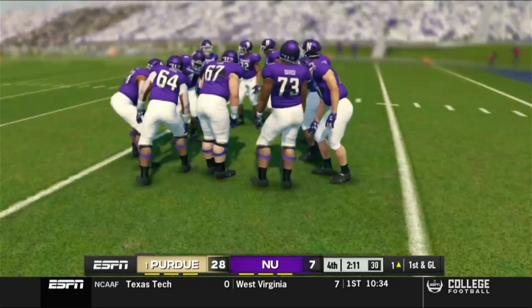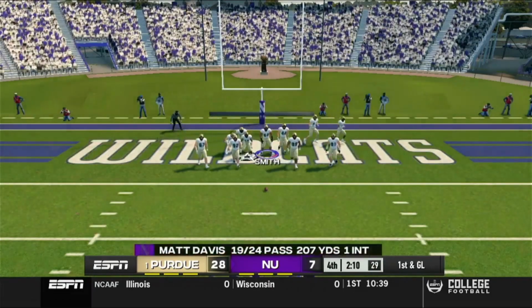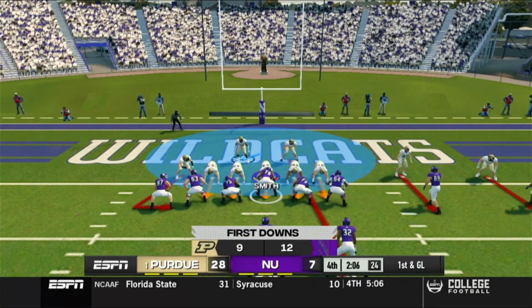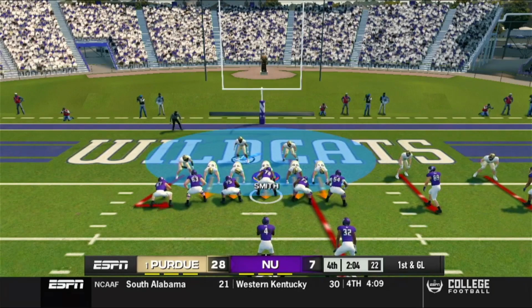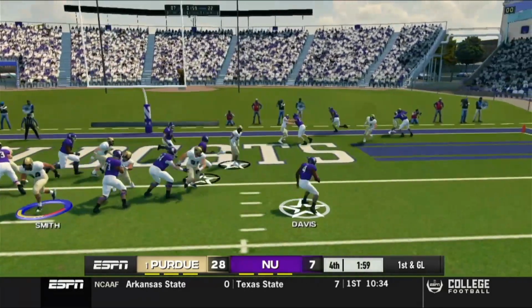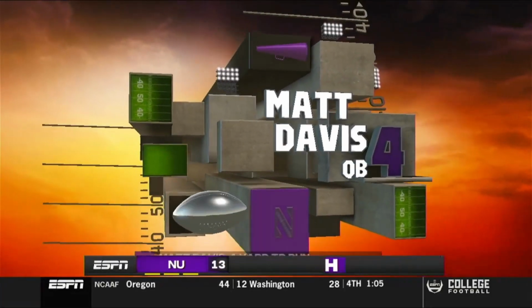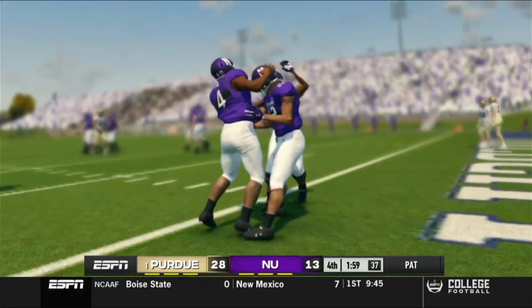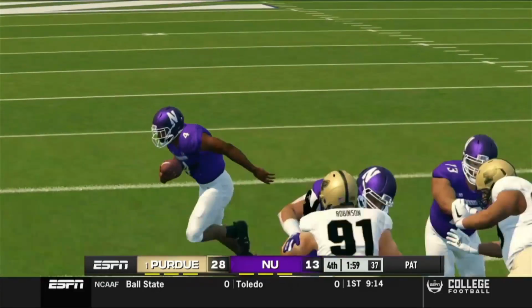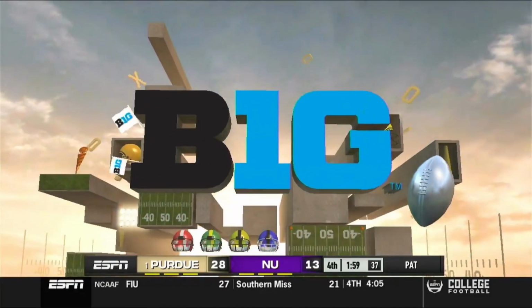That's good enough for another Northwestern first down. It's first down, and they'll be looking for 6 points here. Defense and their short yardage package. Touchdown, Wildcats. When you're that close to the end zone, it's always a smart play to find your blockers and follow them into the end zone.